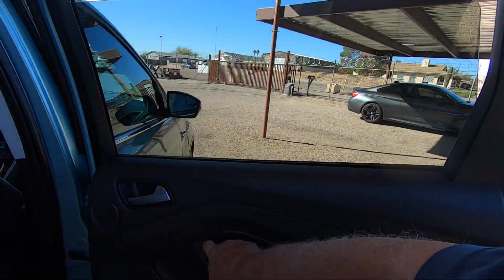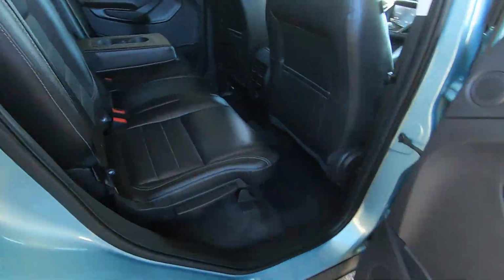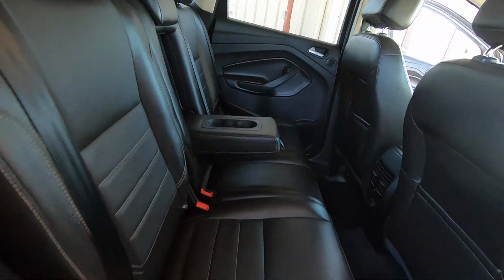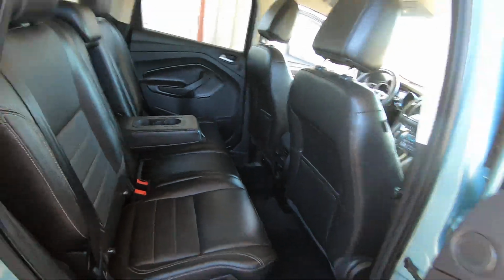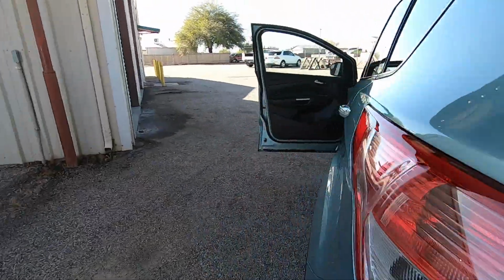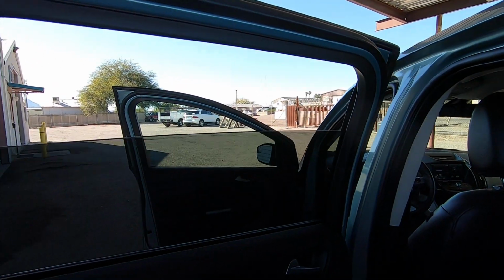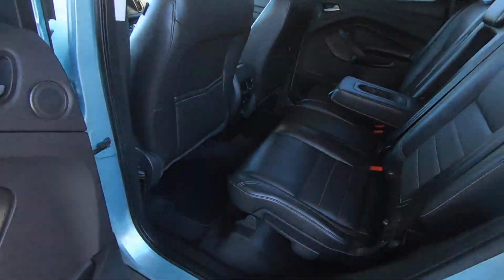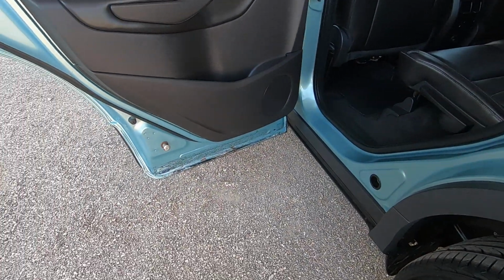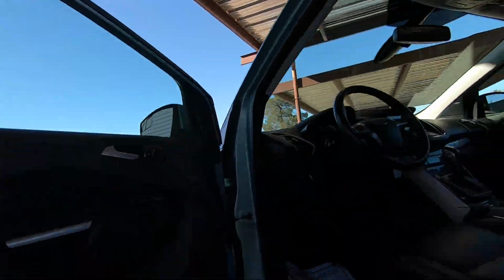That's the passenger rear window, up and down. Obviously, pull this up, the seat will fold forward. All right, that window up and down. Let's see if I can get this thing under the car.